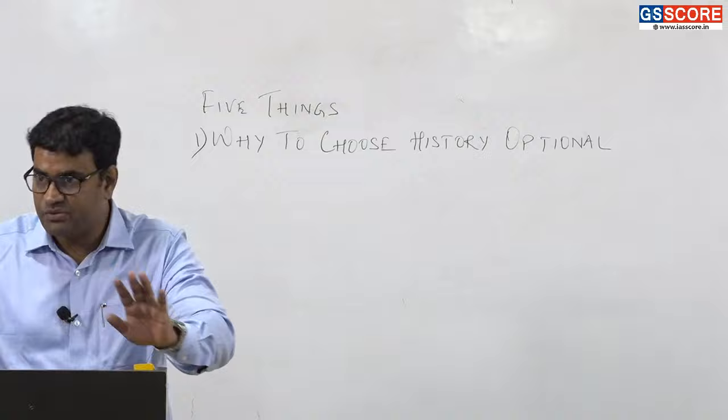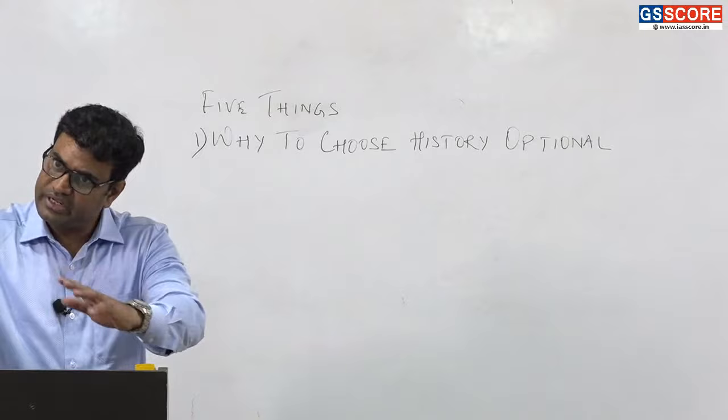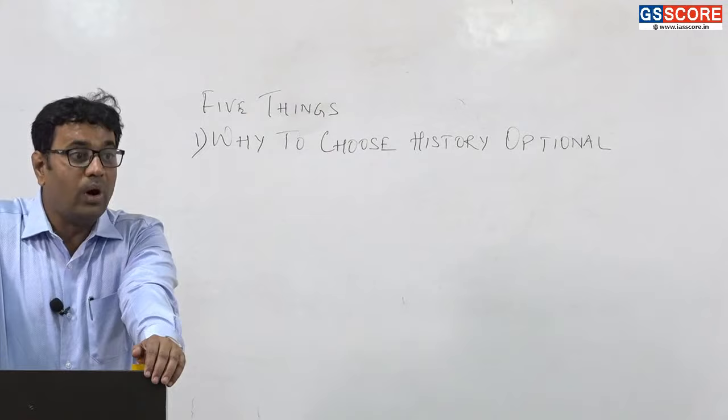This was about paper 1. Similar predictability. The purpose was to give an idea. Similar predictability exists for second paper also that covers modern India and world history, clear? In modern day, obviously, we can understand British expansion.